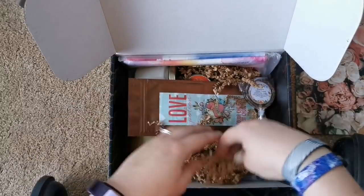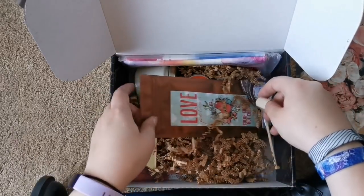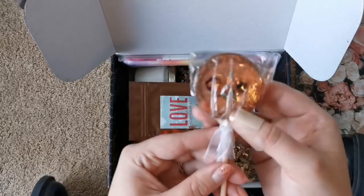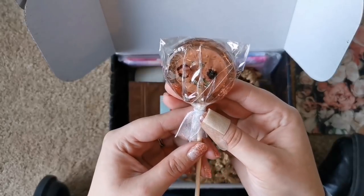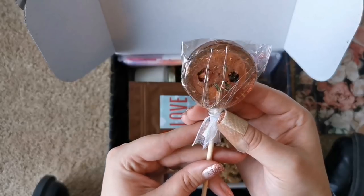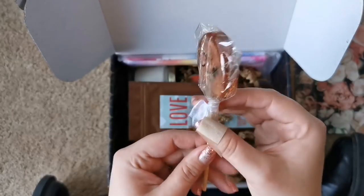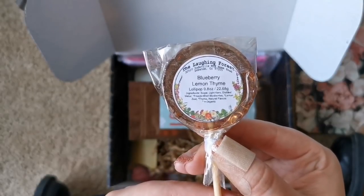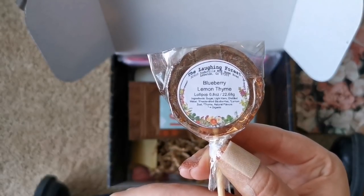Let's see. So, we've got some nice cardboard here. Ooh, look at all these things. Okay, first thing on top. Oh, I've seen Michelle Bendy talk about these. These are like lollipops that have natural flowers and things in them. Let's see, this one is blueberry lemon thyme from the Laughing Forest in Oregon.